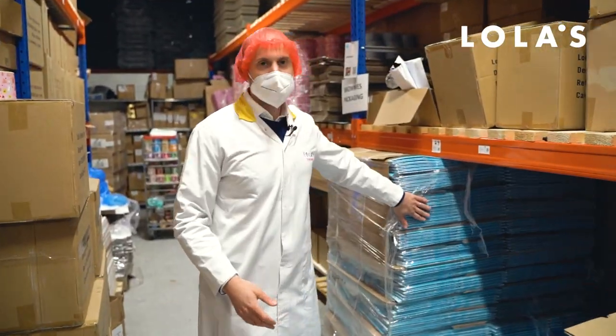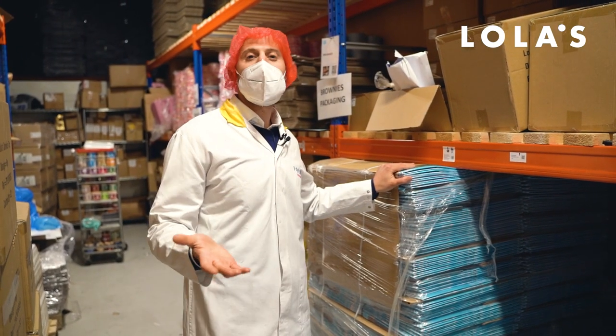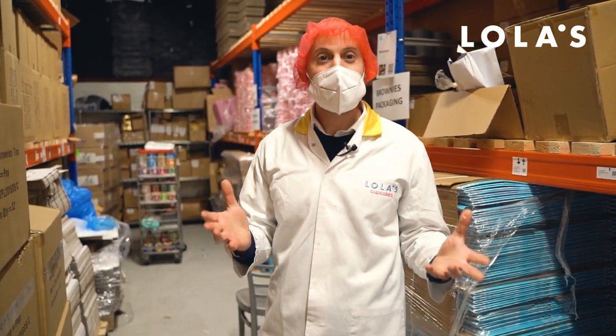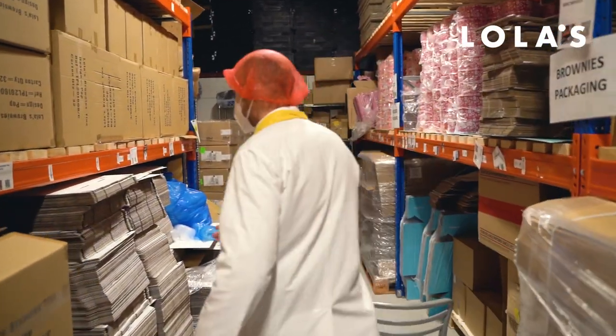If you've been lucky enough to see flowers from Lola's, we now do a range of flowers, and these are just some of our flower boxes. So the moral really of this story is if you've got a bakery, you need a whole lot of space, because we never have enough space actually. And you can see that every single thing that we do requires a little bit of space for its own packaging.